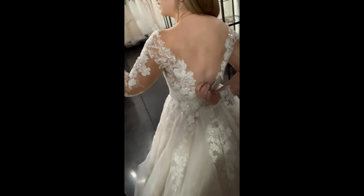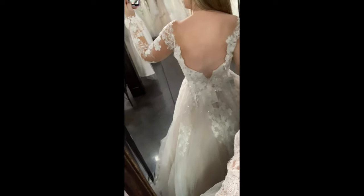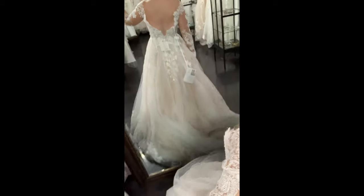But I love how the sleeves come down towards the back, this nice V-neck with the appliques, and then a beautiful train, the appliques continue. It's just a gorgeous gown.